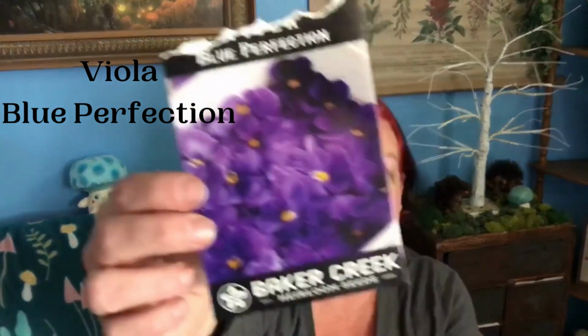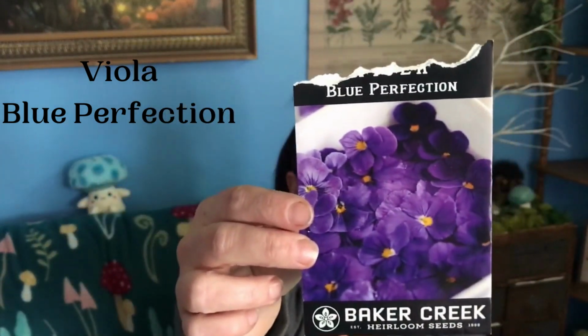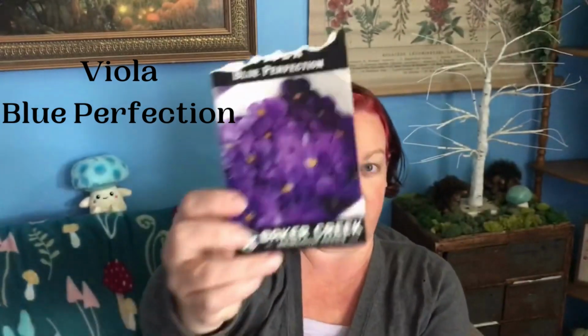The first one, you'll notice I've ripped the tops off of a lot of these seed packets, so I'll just put the name on the screen, but you'll see the picture. The first one is called Viola Blue Perfection. It looked a little bit bluer on the website. Here it looks very purple. That's fine. Purple is my color.